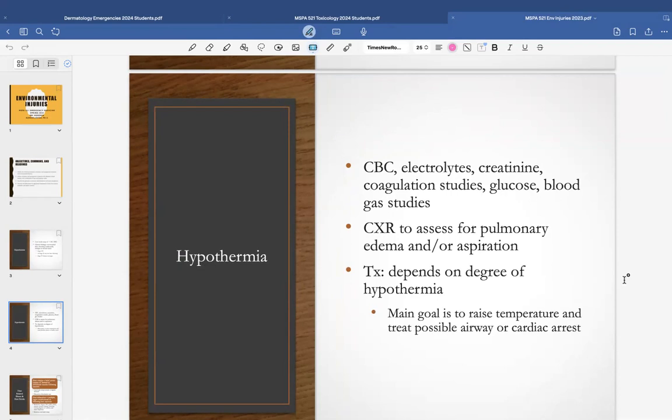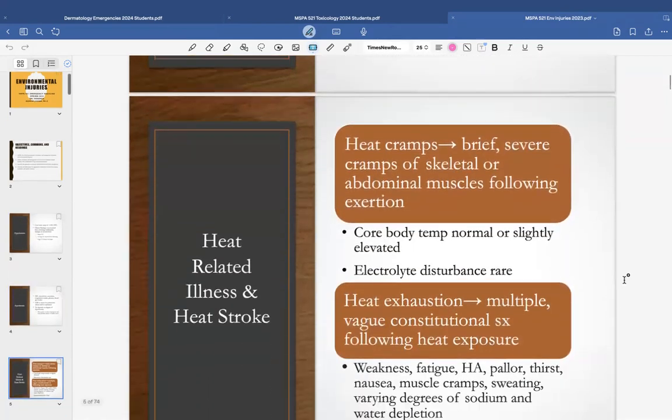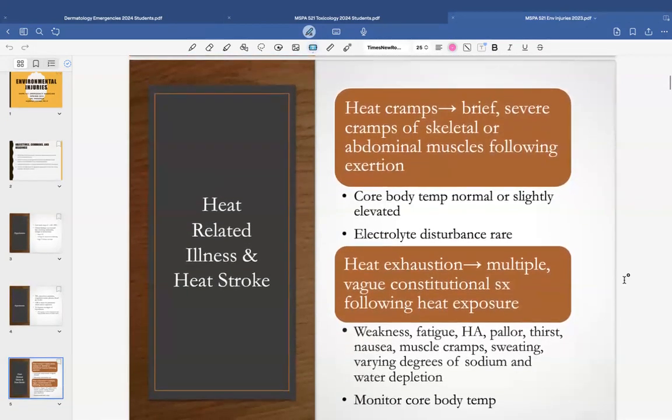So moving into the other side, any questions? Into the other side of the picture: heat illness. Heat illness is a pretty broad spectrum, and it can go all the way from heat cramps to what we call heat stroke. Again, it's fairly important to have a good history about why they are having this, right? Someone coming in hyperthermic with a high body temperature, you can't always assume it's because they've been out in the sun too long.